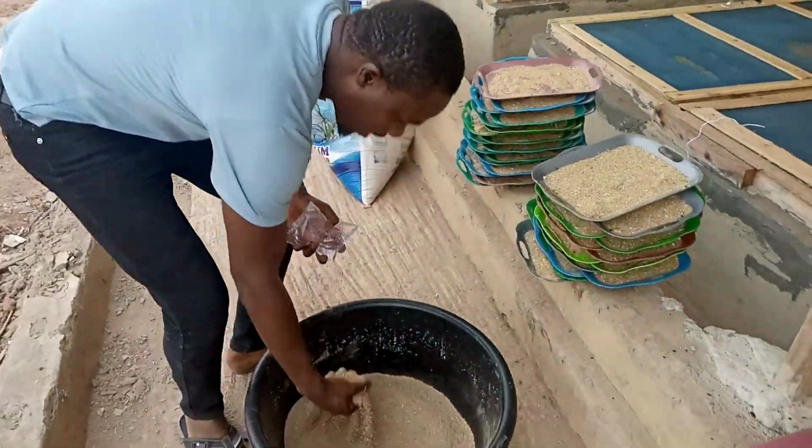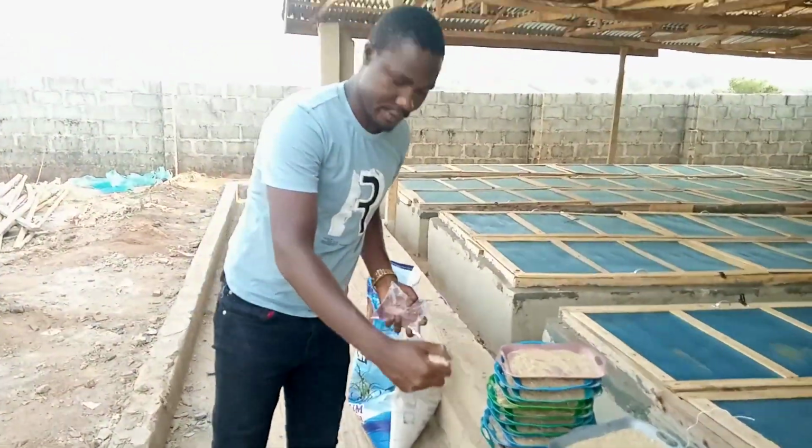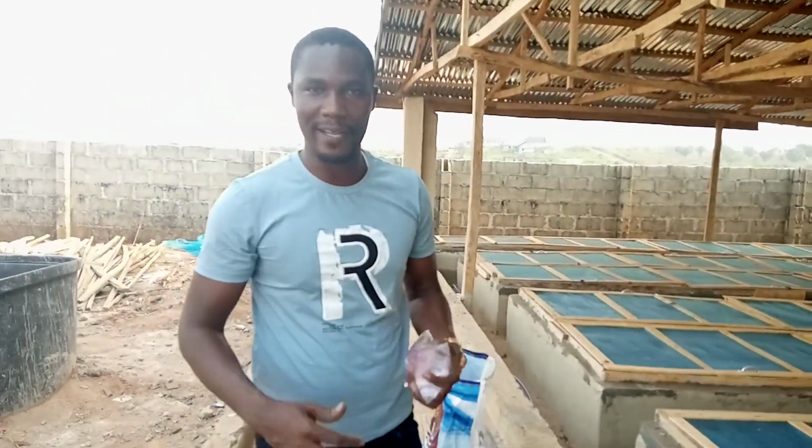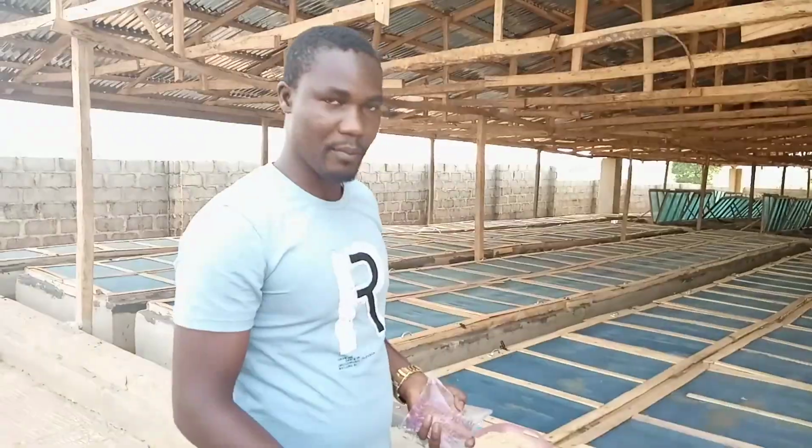So this is the feed. You can see it is dry and dusty, but the snails, they don't like it like this. Though if you give it to them, they might feed on it, but it won't be palatable to them. They will take it, but it's better you present it in the right manner for the animals to consume.